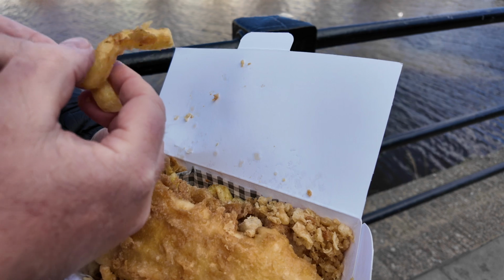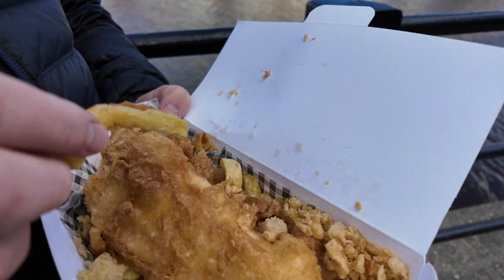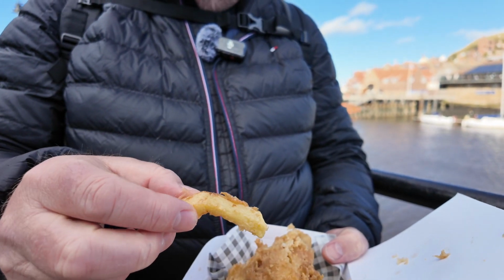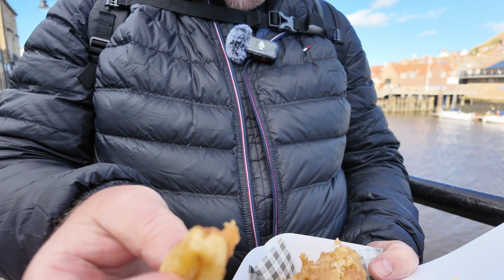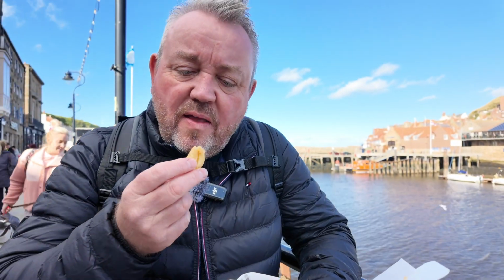Oh, no, give me that chip. Oh, you didn't have to take both. I could have snuck one. Okay. Okay. So, looks a bit floppy. It does. Looks a bit floppy, and thin. They're not very thick. Oh, it's very soft. It's not breaking. Yeah, it's very soft. Let's give it a try.